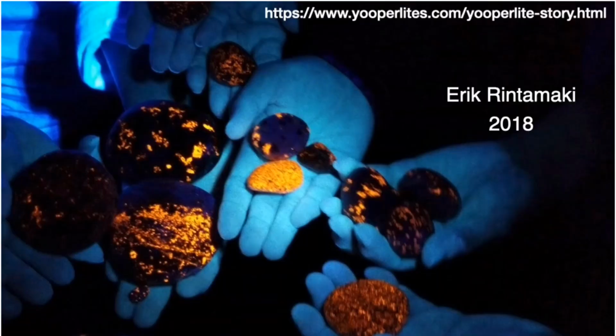When rock hunter Eric Rentemacki was combing the beach one night near Sault Ste. Marie, he made an interesting discovery. I was trying to figure out a way that was easier to find Lake Superior agates on Lake Superior. So I bought this black light flashlight to go out at night and try to find agates. Eric is a third-generation rockhound, and what he found would have an impact on the Upper Peninsula, the mineralogy community, and tourism. I found these, had no clue what I had found. Went home.